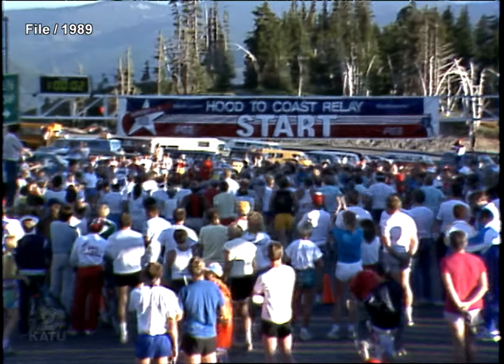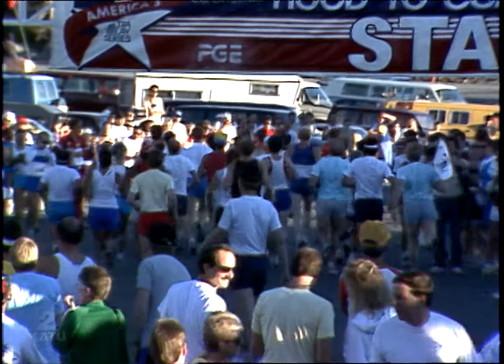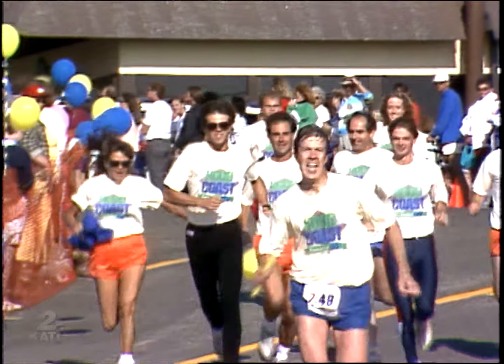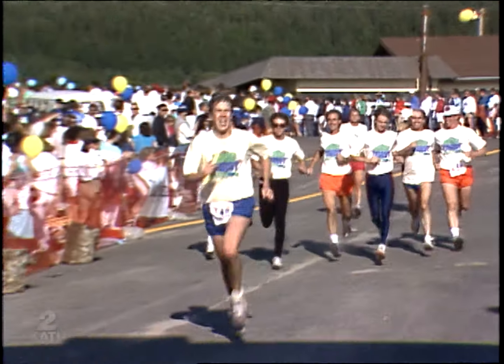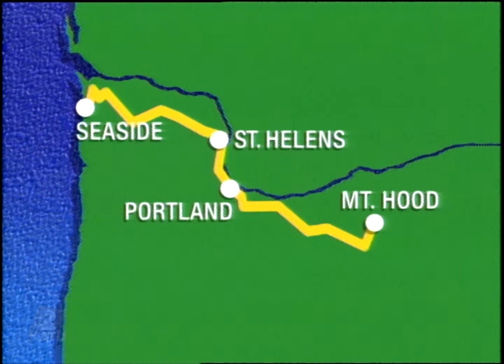The biggest road running relay in North America is getting even bigger. This year, 700 teams comprised of a maximum 12 runners each will race from Mount Hood to the Oregon coast. While the trail from Mount Hood to Portland will remain the same as years past, the rest will change. Jogging northwesterly through towns like Scappoose, St. Helens, Astoria, and finally Seaside. The race has grown so phenomenally fast over the past few years that it had previously ended in Pacific City. And because of the congestion and traffic at the finish area, we're finally forced to move the race here.